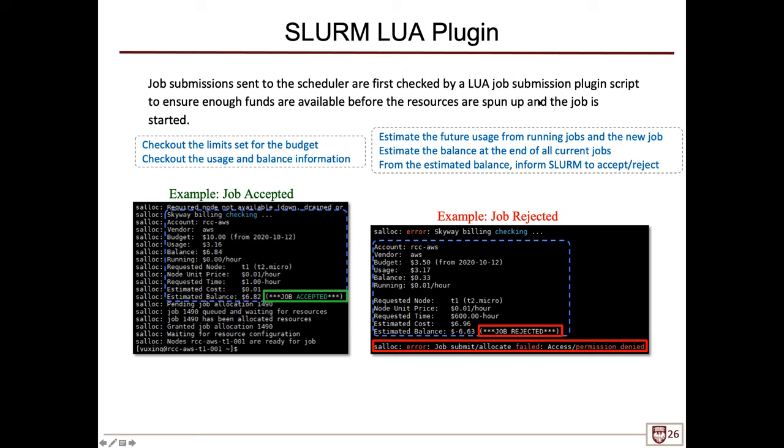Whereas if the job is first checked by this Lua plugin script with the billing manager and it understands that there is not enough budget, the job will be rejected. It's also possible that it can evaluate future usage from running jobs. That depends on whether you specify the amount of time that you're going to use. Otherwise, it will default to whatever the default time limit is, which is infinite. So it's a good idea to specify a time limit.